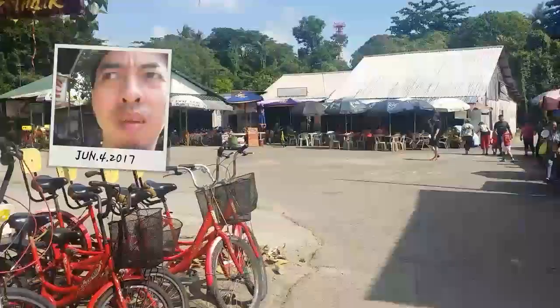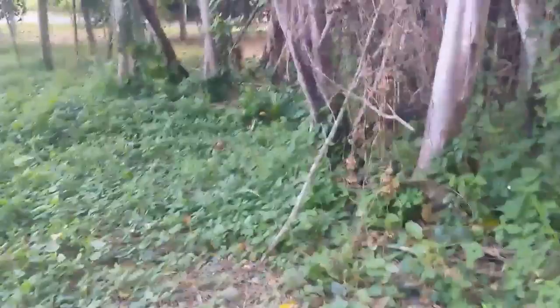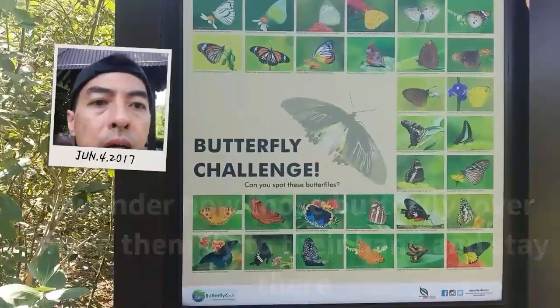I spotted a big butterfly. See? Please stay still. Here's a poster of a butterfly challenge. Can you spot the butterfly?